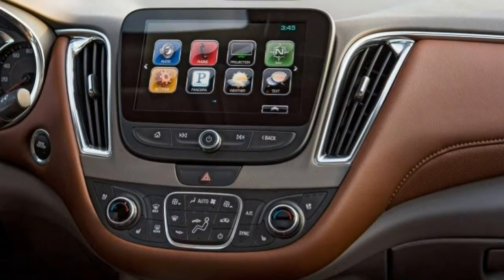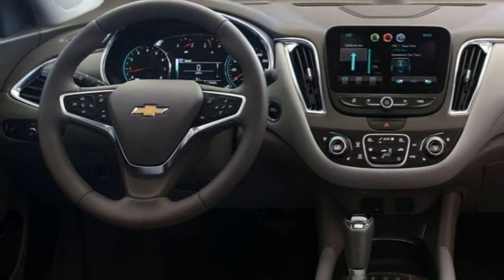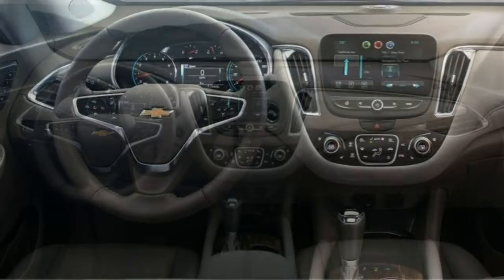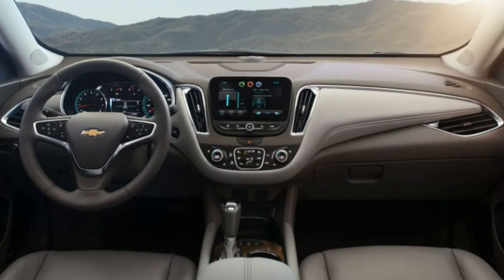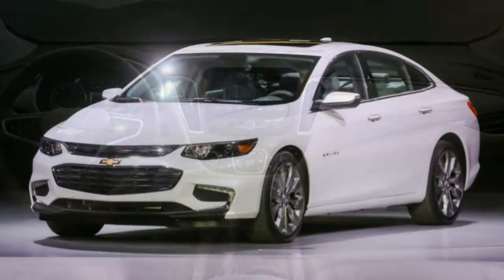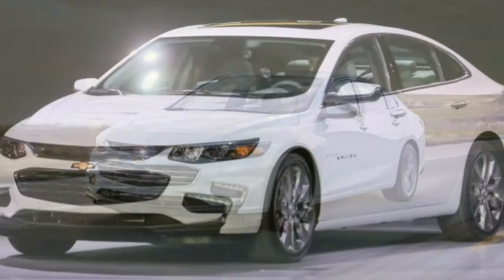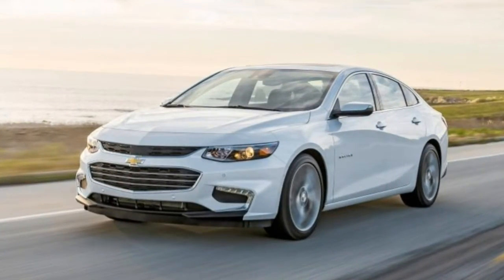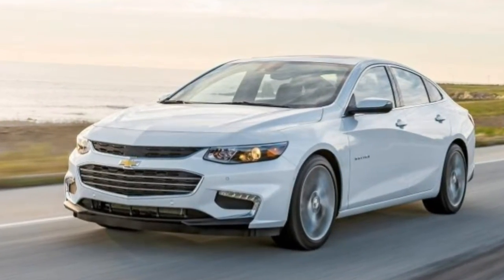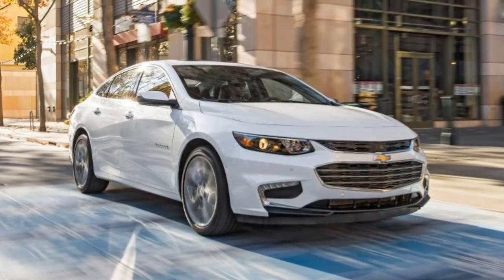The Malibu 1LT with the convenience and technology package balances content and price. However, we found the 1.5-litre engine underwhelming, preferring the driving experience with the hybrid. The hybrid comes similarly equipped to the 1LT for a moderate price premium, and it may also be equipped with the convenience and technology package.